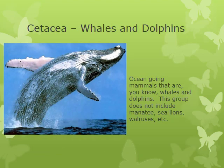Cetaceans. The cetaceans include dolphins and whales. These are ocean-going mammals, so they're not fish. I know you're college students, you know this, or at least you should. I do want to point out they're nowhere near related to manatees, sea lions, or walruses, except that all are mammals. Those other organisms come from different groups, like Artiodactyla or Carnivora.